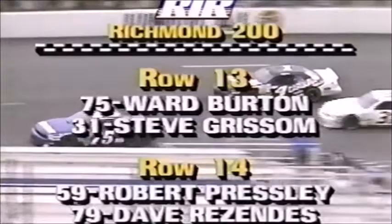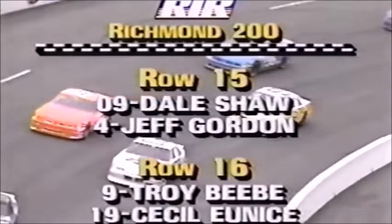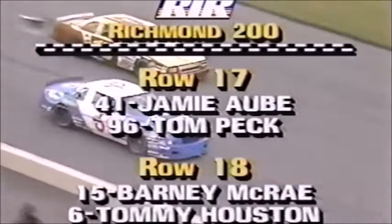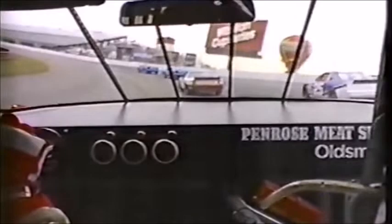For row 15, it's Dale Shaw out of Center Conway, New Hampshire, and Jeff Gordon from down in Indiana. In row 16, Troy Beebe from Modesto, California, and Cecil Eunice. In row 17, Jamie Obie from North Ferrisburg, Vermont, and Tom Peck of Mechanicsburg, Pennsylvania, or McConnellsburg, Pennsylvania. And rounding out the field, Barney McRae of Colchester, Vermont, and Tommy Houston of Hickory, North Carolina, starting dead last. Watch Houston. Remember what he did a year ago at South Boston, 28th to first in the Grand National.